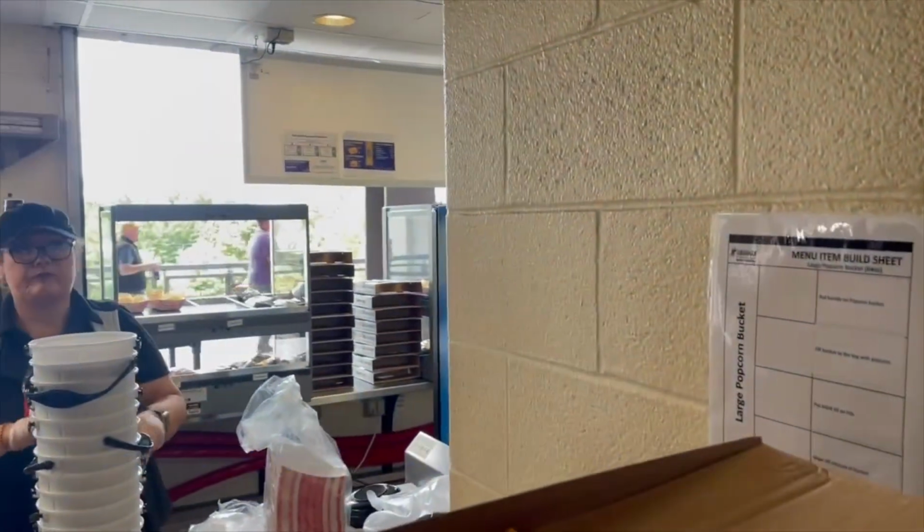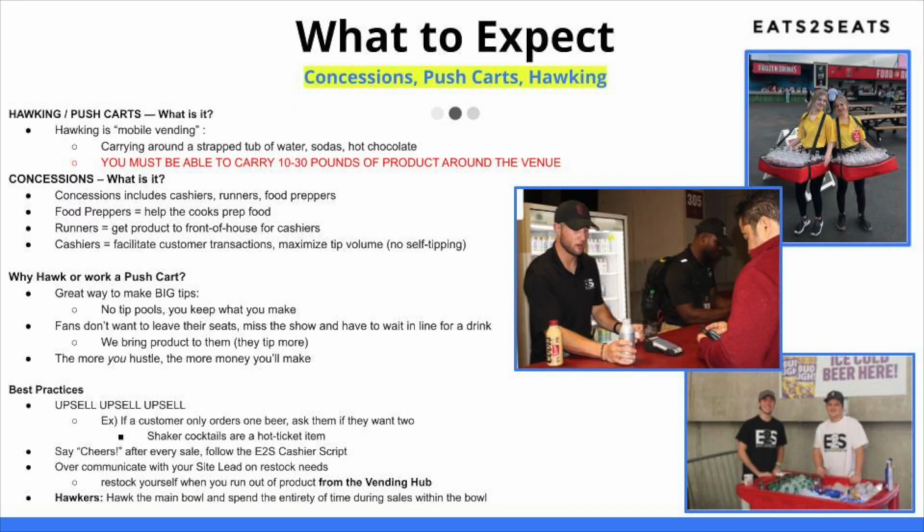Why would you hawk or work a push cart? It's a great way to make big tips. There are no tip pools and you keep what you make. Fans don't want to leave their seats, miss the show, and have to wait in line for their drink, so we bring the product to them and they tip more. The more you hustle, the more money you'll make, and that's the beauty of hawking.